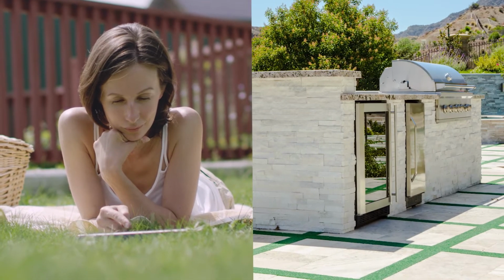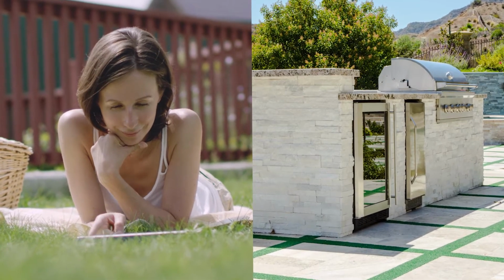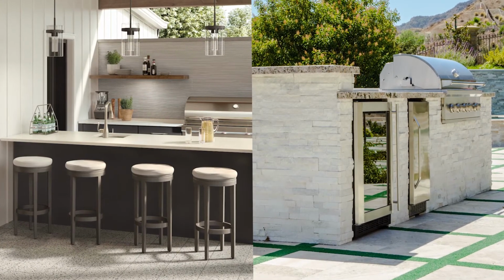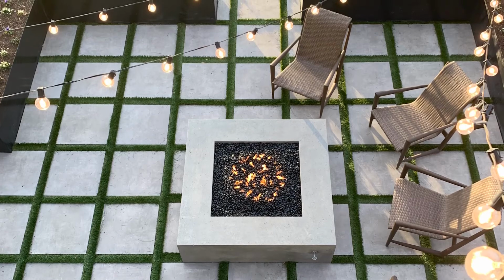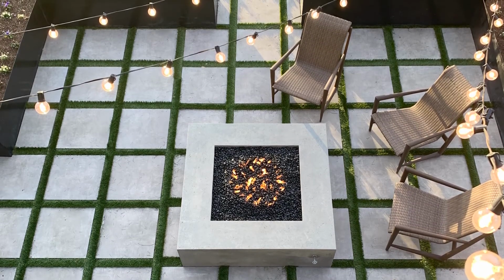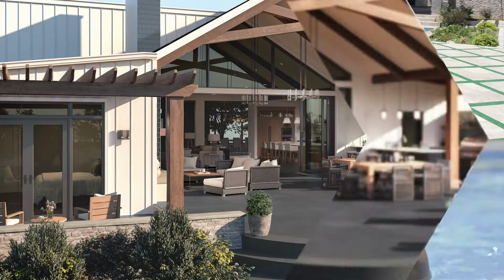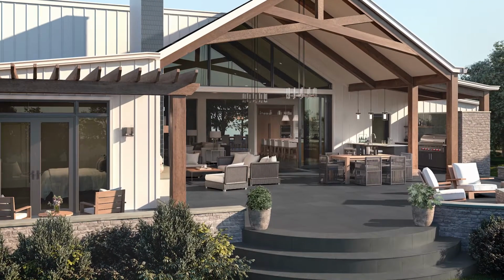Perhaps a kitchen with an area for food prep and another for dining. Maybe a bar for quenching thirst under the sun or moon. It may involve a fireplace or fire pit for a warm ambiance. Enjoying the cool of a pool could be on the list. Then again, there could simply be a calling for the perfect patio.